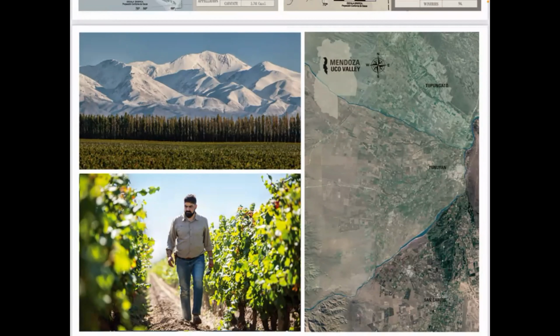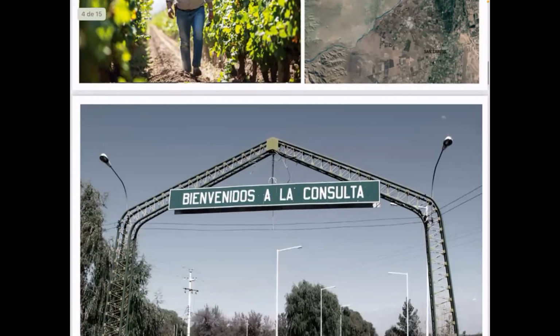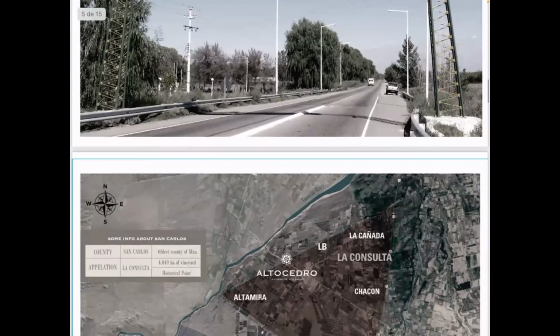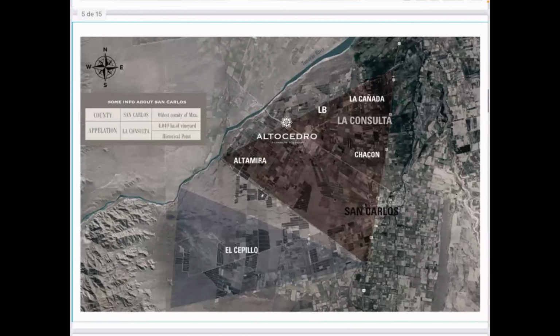San Carlos is the oldest county in the province because it used to be the border between the native Indians and the Spanish colony. And inside the San Carlos County, you have this beautiful place called La Consulta that also has a very weird name because it's where our governor and national hero held a consultation to cross the Andes. So in La Consulta, that is a very well-known area, you have two big formations.